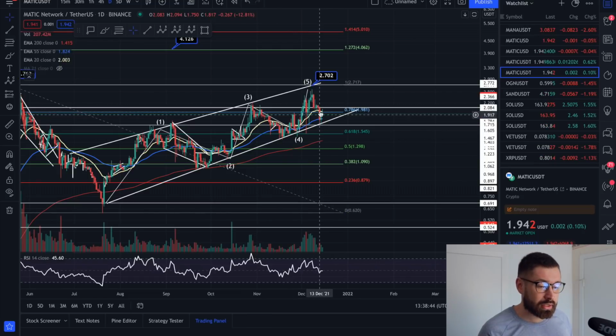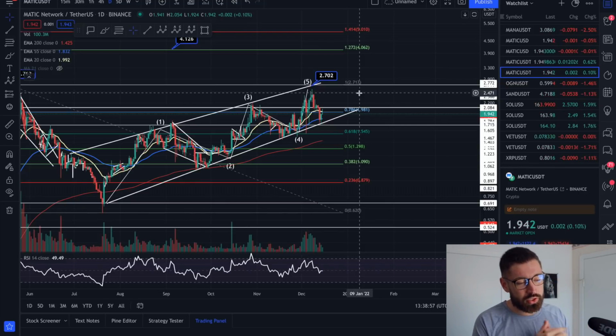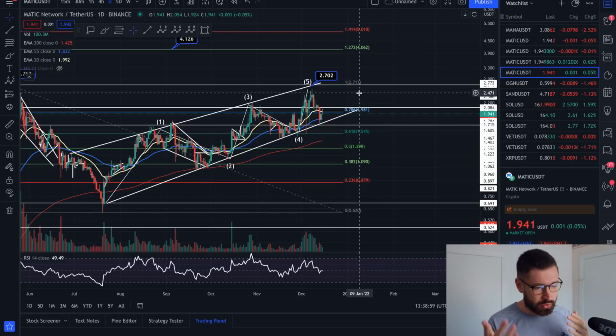You can see we've come back down to this level of support and we've seen a nice little bounce. But right now the market is really quiet, has been over the last few days. I think most retail investors are waiting for the Fed news to come out today. There's so many channels saying December 13th, 14th, 15th, Bitcoin's going to 10K, 15K, major crash coming.